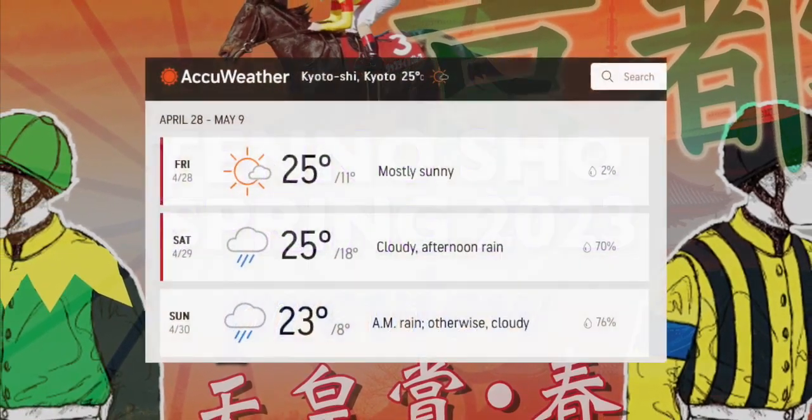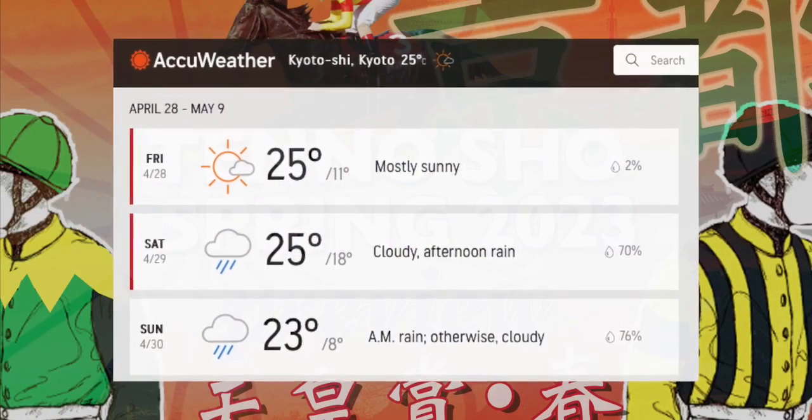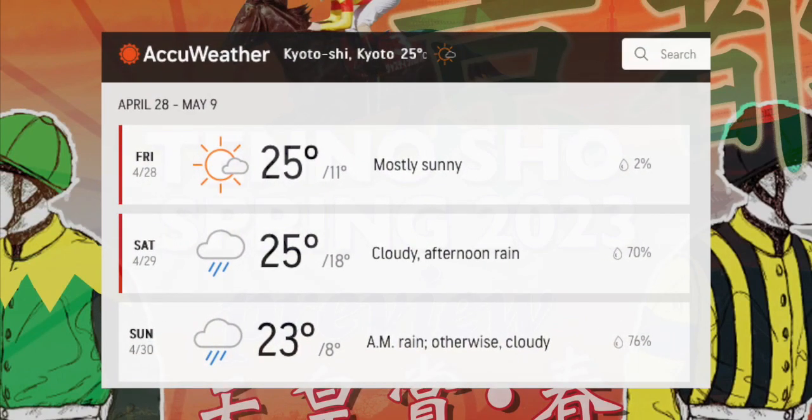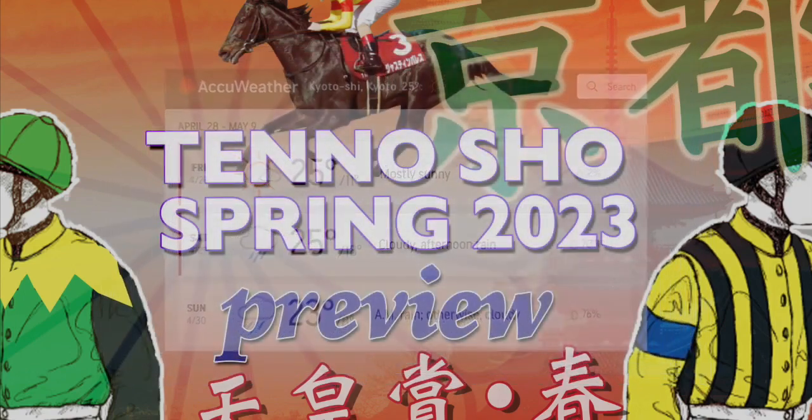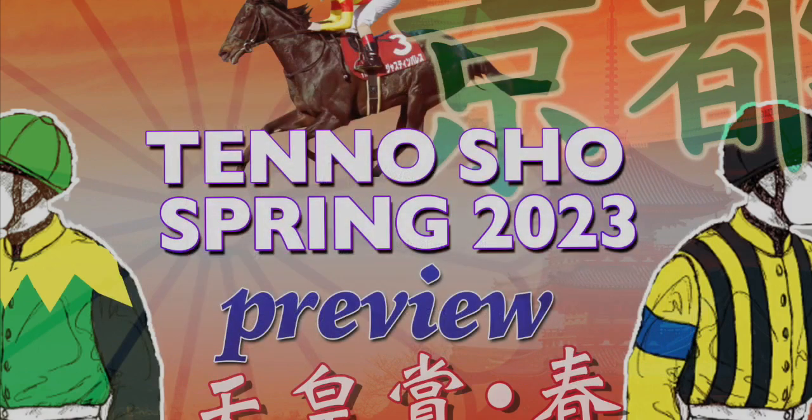The cheap way out is what I'll take. I'll just put a small place bet on Breakup and enjoy the spectacle as the field storm downhill into the home straight, 6 and 7 wide, chasing that front runner Titleholder. Check the odds and enjoy the Tenno Sho Spring.